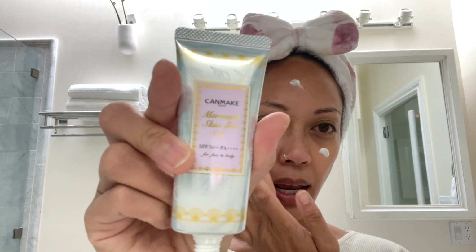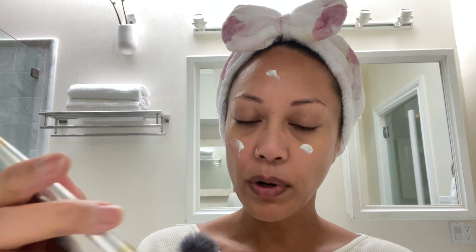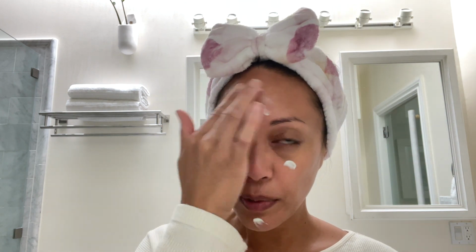Okay, so first of all, we want to start with a daily SPF moisturizer. Even if you don't live somewhere that's super hot, it's good to wear a light SPF moisturizer to keep your skin protected. My friend who lives in Japan gave me this one, it's one of her favorites. It's called Can Make Tokyo SPF 50. You don't have to get a fancy Japanese one. There's plenty out there, but try to get something that's at least SPF 30 or above for the most protection.